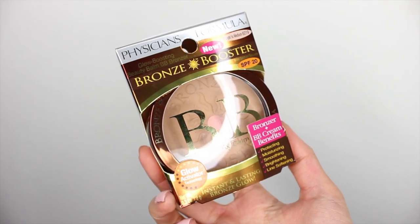I didn't end up picking up any other Argan Wear products. There were a ton of them, but I did pick up one other thing, and it's their Bronze Booster Bronzer. This is a newer formula, I guess. It's the Glow Boosting Beauty Balm BB Bronzer, which is a mouthful, but apparently this has a glow activator technology in it, and this also has BB cream benefits in it, which is protecting, moisturizing, smoothing, brightening, and line softening. So that's a lot of different claims. I did try this out today, but I got this because I don't own any bronzers from the drugstore, and I wanted to give this a try and use it as a contour shade.